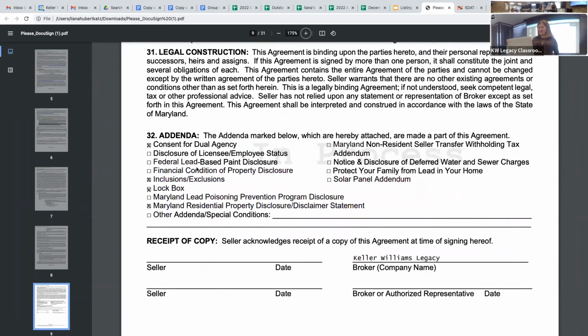and then down at the bottom, 32 is just a little checklist. What's all included, right? Now I just checked off a few as examples. New agents, do not use this as, those are the ones I definitely need. There's more. And then of course, every seller who is on the deed, who owns the house, needs to sign this. Final story before I turn it over to Rachel for the next steps.